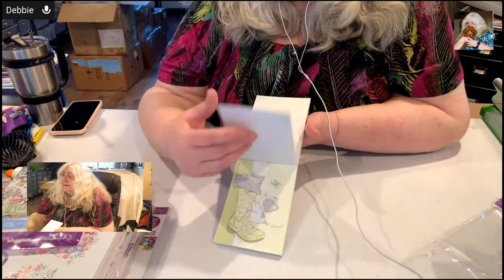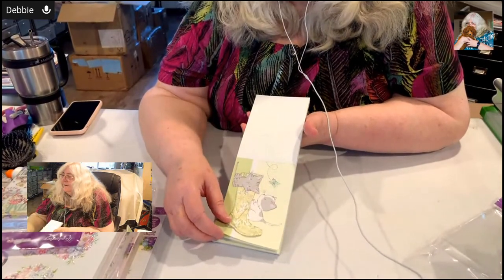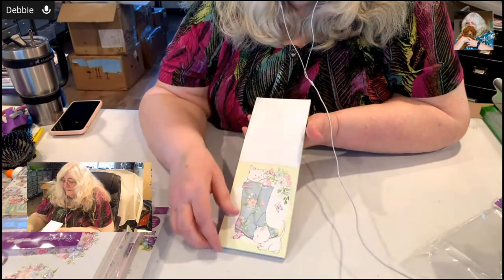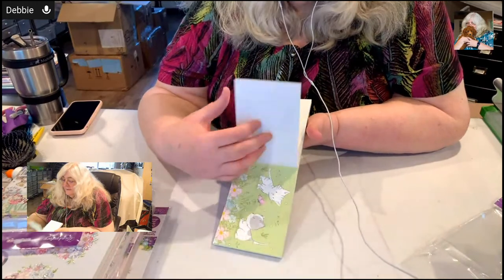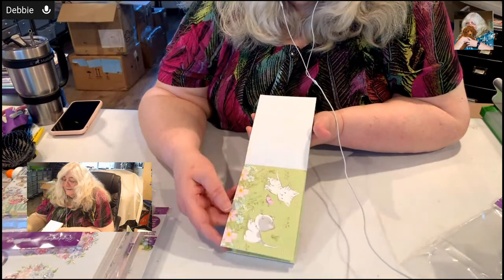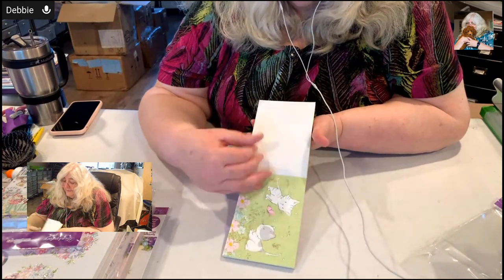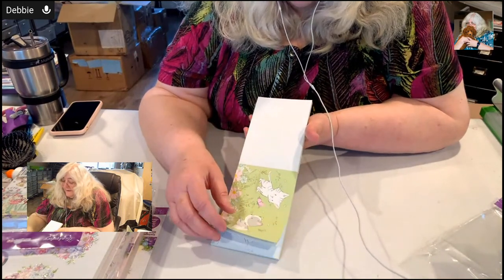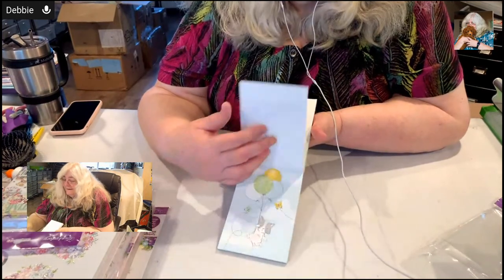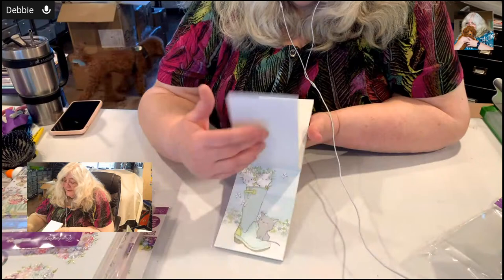Little gray kitten this time. Little boots. Two kittens, one butterfly. What are they to do? Hanging on the balloons again.